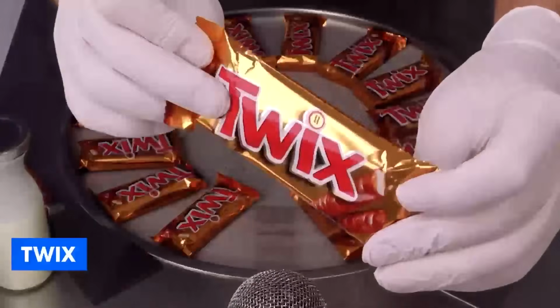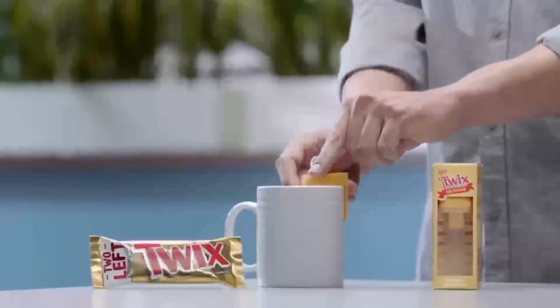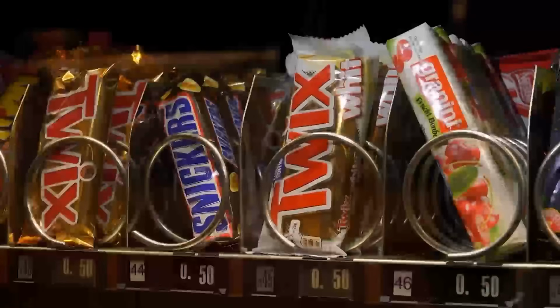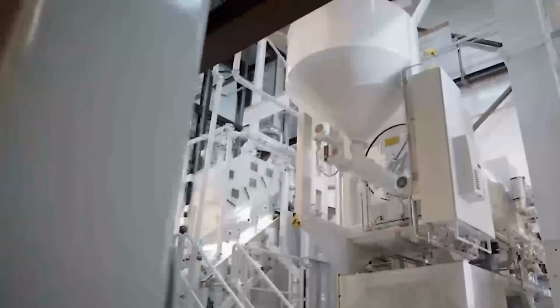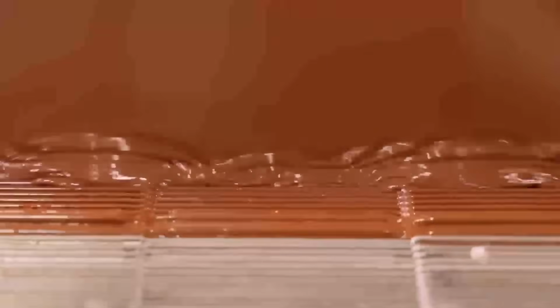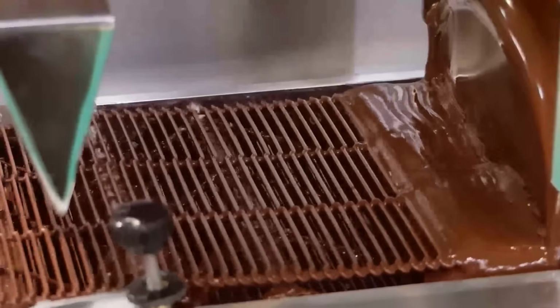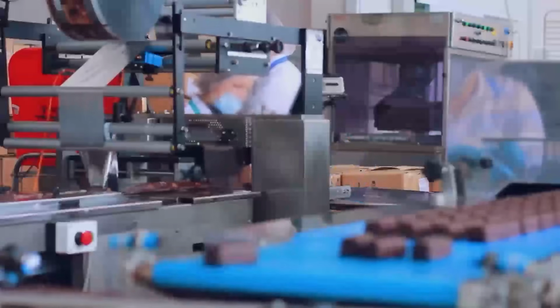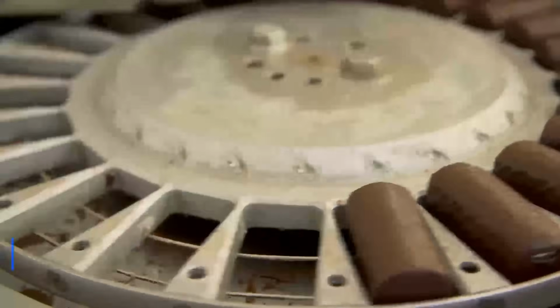Twix, one of the world's most beloved chocolate bars, is manufactured using a highly sophisticated and automated process that ensures each bar maintains its signature combination of crunchy biscuit, smooth caramel, and creamy milk chocolate coating. The production of Twix bars occurs in state-of-the-art factories that utilize precision engineering, cutting-edge food processing technology, and rigorous quality control protocols. From the sourcing of raw ingredients to packaging and distribution, every step is carefully orchestrated to guarantee consistency, efficiency, and superior taste. The process begins with the selection and procurement of high-quality raw materials.